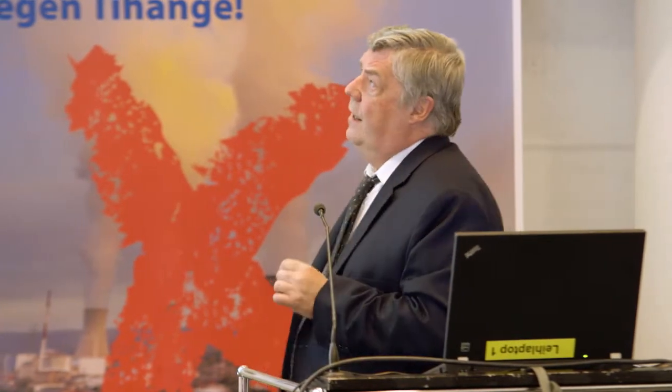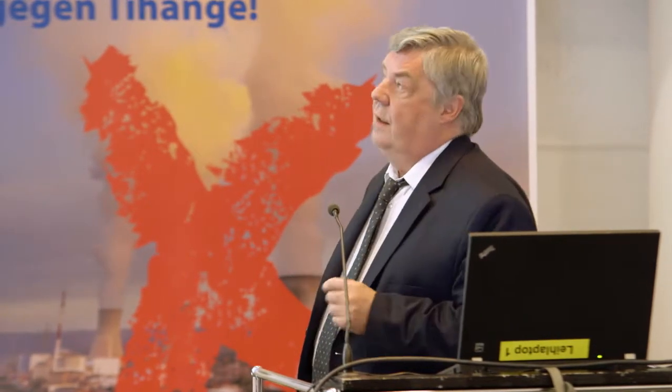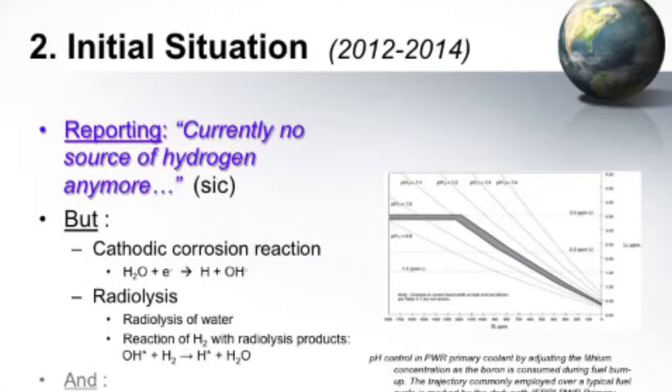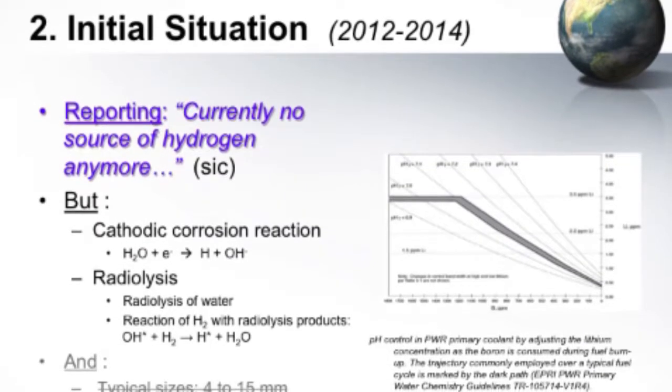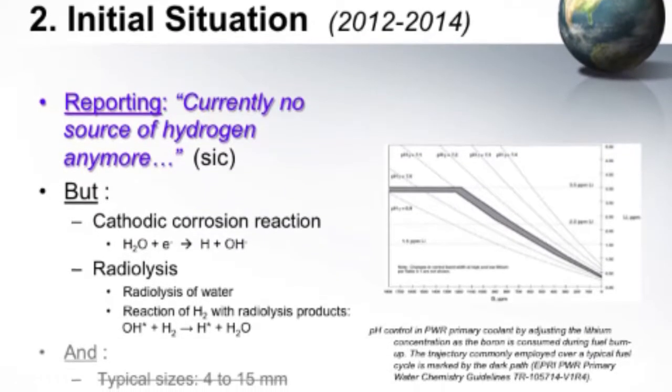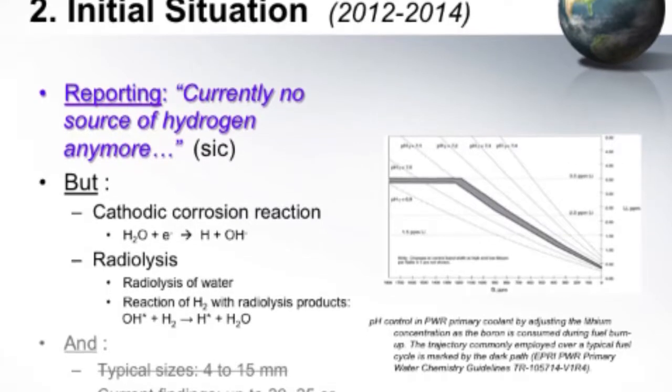Originally, it was said in the investigation process that currently there is no new source of hydrogen anymore. So it was assumed that they would not grow, that it was a manufacturing defect, and they were sitting there. But then I started thinking, well, there is something like a cathodic corrosion reaction. We'll come back to that in a minute.